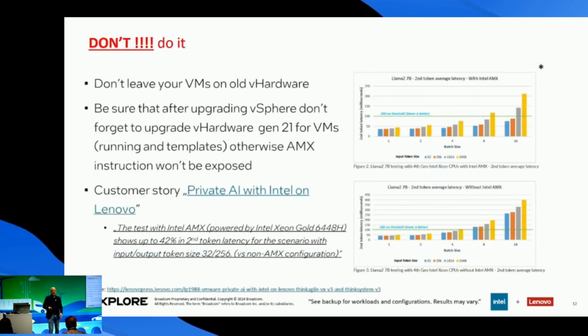All right, and there's one thing, don't do it. I know that we are migrating VMware environments quite often from one version to the other. We are doing that properly, but sometimes, and I received that feedback as well, someone forgot to migrate the virtual hardware. So you migrated to the new vSphere, you have new vSAN, everything, but your VMs are still on old virtual hardware. With that mistake, you're not exposing all of the hardware capabilities from the platform to the virtual machine and at the end to applications like AI. And then AI is not accelerated, which you are missing.